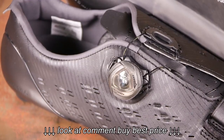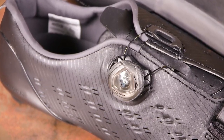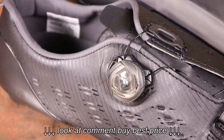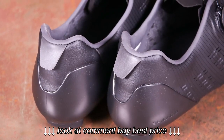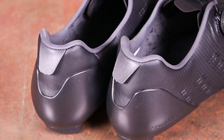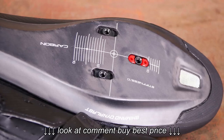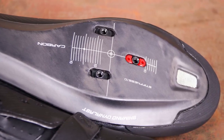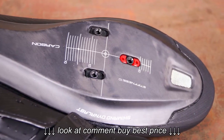For 2018, the RP9 has moved away from Velcro straps and a ratchet to a single BOA IP1 dial and small accompanying Velcro strap arrangement. And the heat moldable tech has gone in favour of a new synthetic leather upper. As changes go, it's a significant one, with weight the major benefactor, but importantly, the shoes are still extremely comfortable and even easier to adjust on the fly.